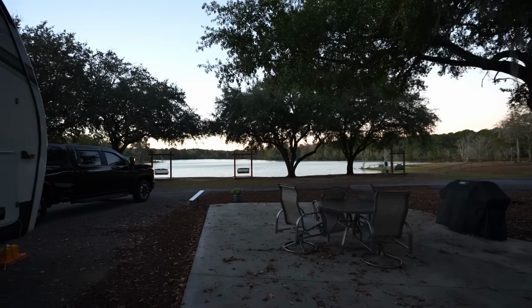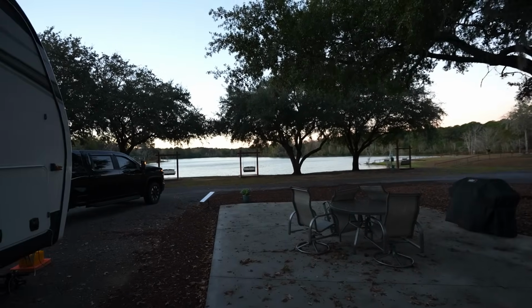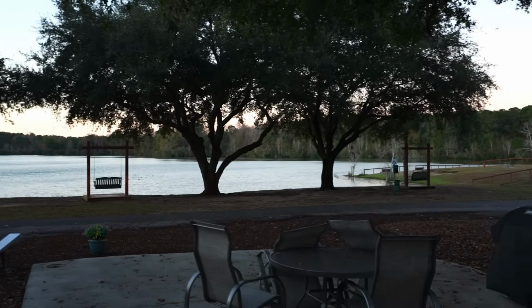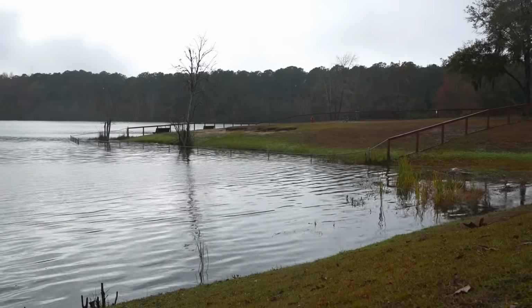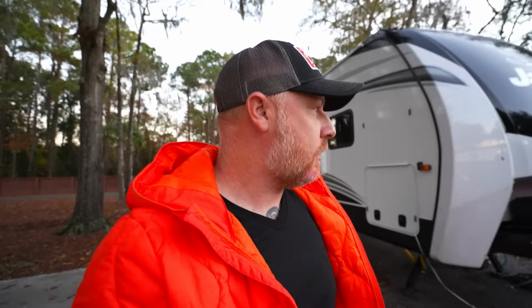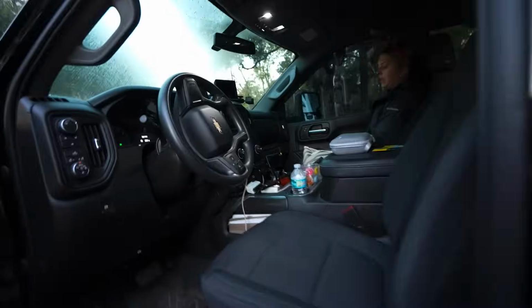Look at this view we've got from here, though. We had these gnarly storms the last few days. I don't know if you can tell how high the water line is. There's a fence over there. It's like completely underwater. But pretty sweet view. Nice campsite here. Tomorrow won't be as chaotic.